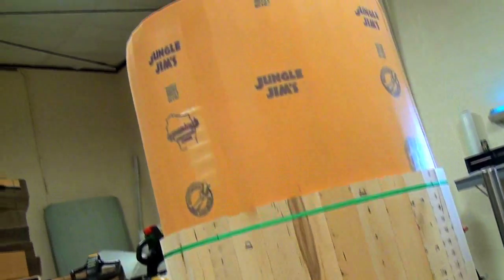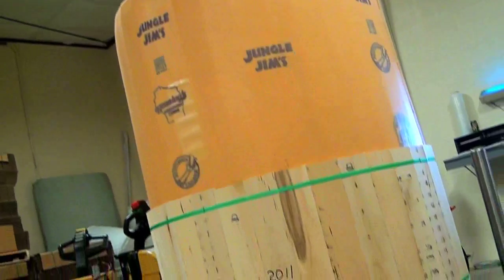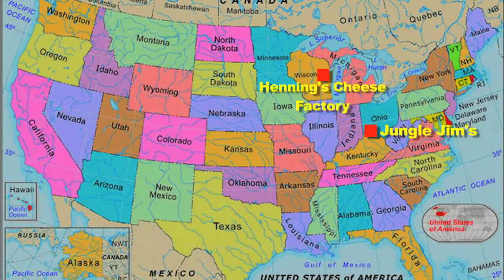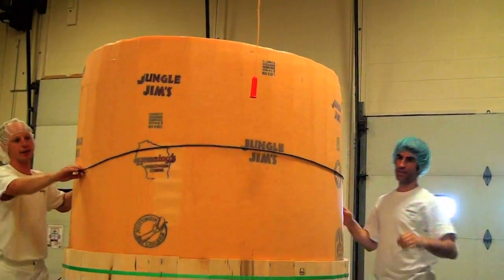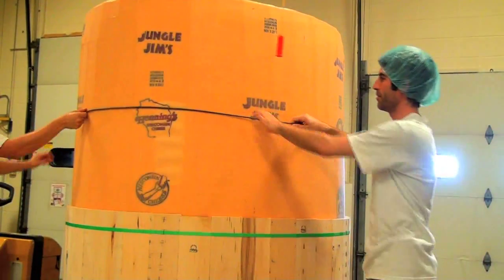The process of making a cheese the size of this mammoth cheddar and getting it from Wisconsin to Jungle Jim's is quite a challenge. Every mammoth cheddar has a unique story behind it. Let's take a look at the story behind this big cheese.